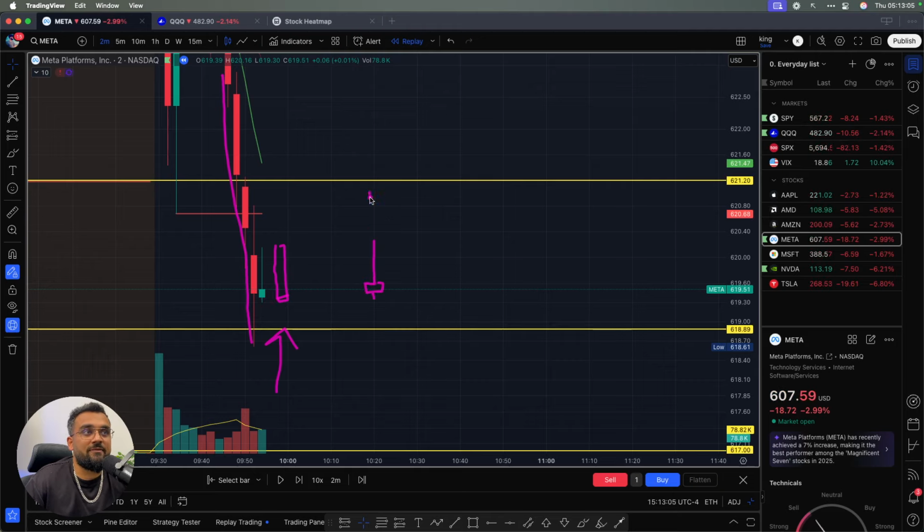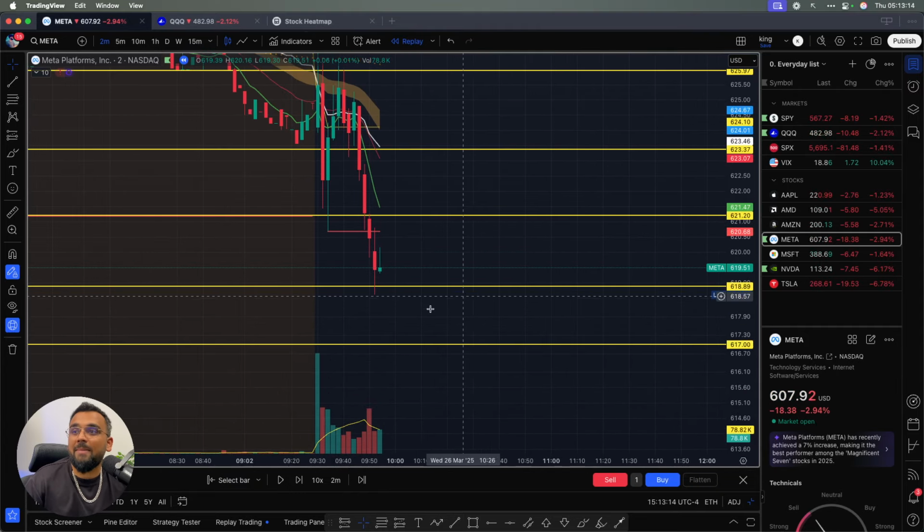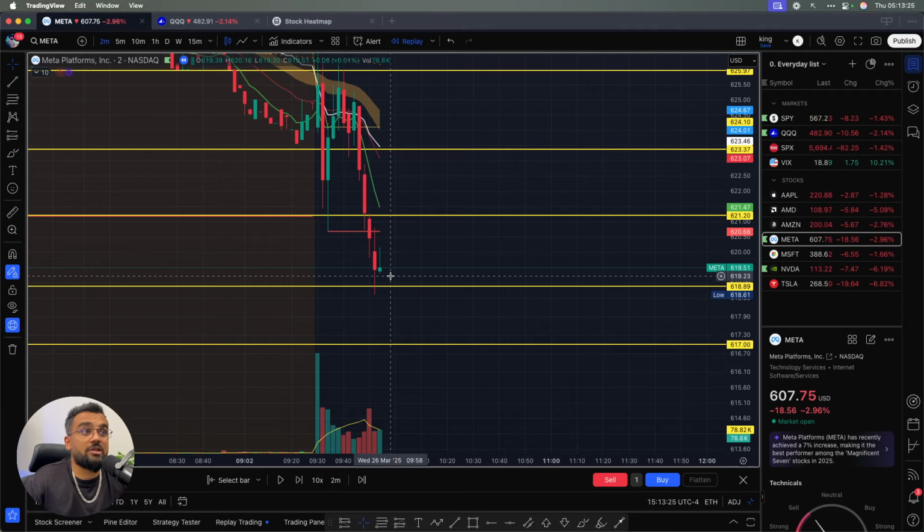This is called an inverted hammer. When I see a candle like that, I usually get excited. So I'm like, ooh la la, this could be nice. And that was a trade that I actually took, I posted in my chat as well. Let me show you. Look at this, Meta below 619.3 for puts, and I was actually trading live as well.